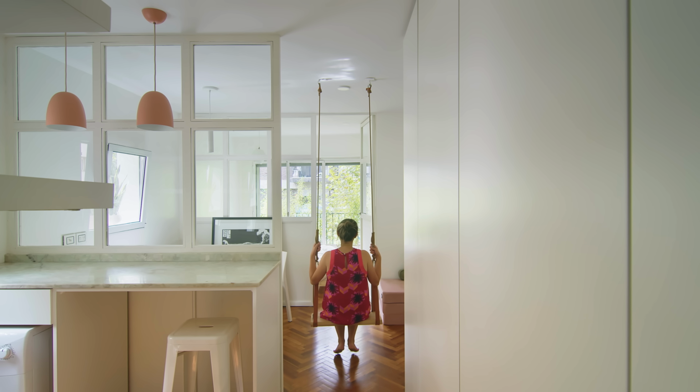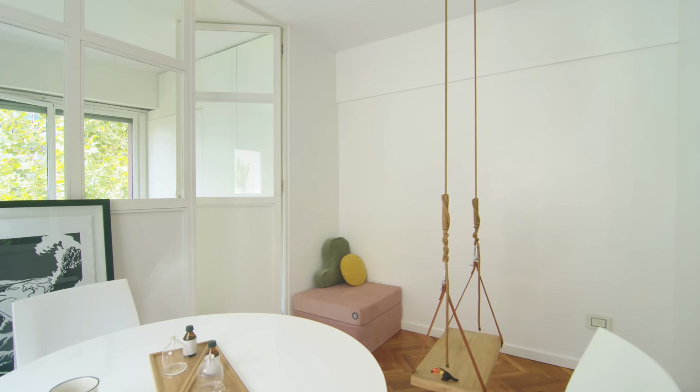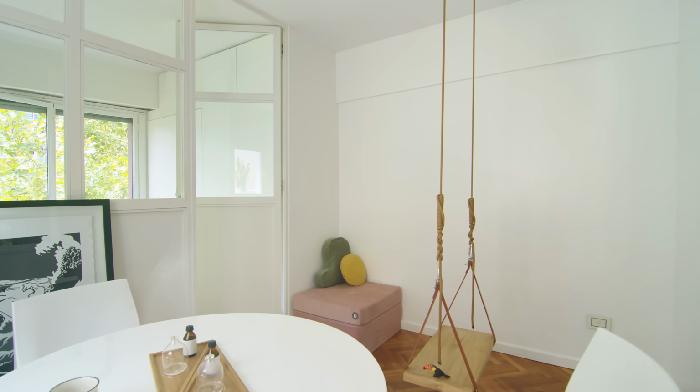We installed a swing made from wood and leather. This is another playful element in the apartment and doubles as a seat. It can be easily removed to free up the space when needed.